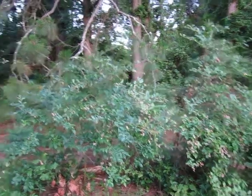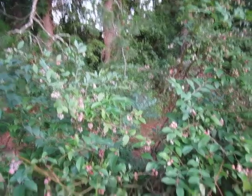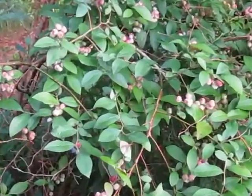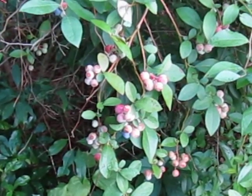Now, I'm going to zoom in a little bit on the blueberries, see what they look like, because they are fabulous this year. Delicious. Look at that. That's what I'm talking about.